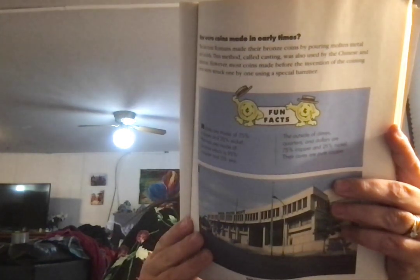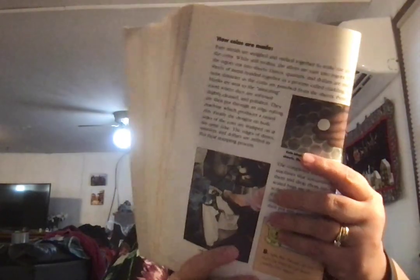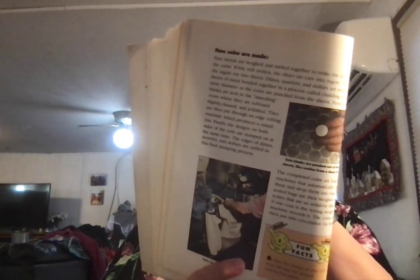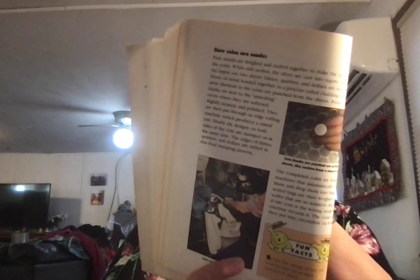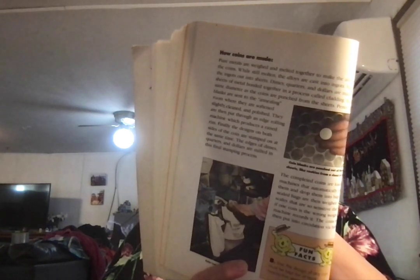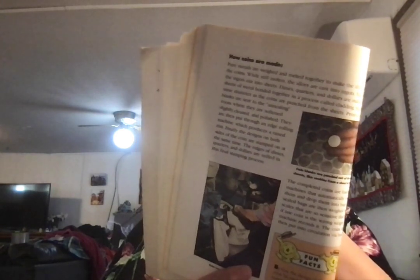Now, the design of any coin must be kept for at least 25 years. That's our fun fact. Another fun fact: nickels are made of 75% copper and 25% nickel. Pennies are made of bronze, which is 25% copper and 5% zinc. The outside of dimes, quarters, and dollars is 75% copper and 25% nickel. Their cores are pure copper.